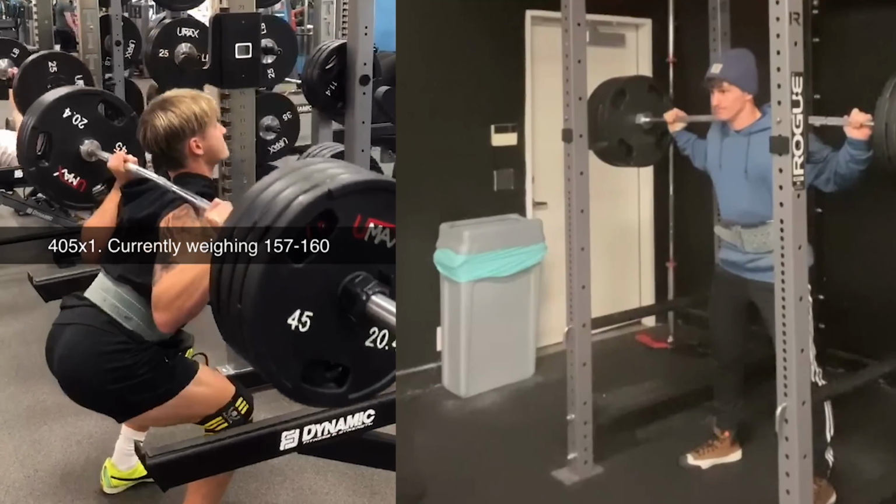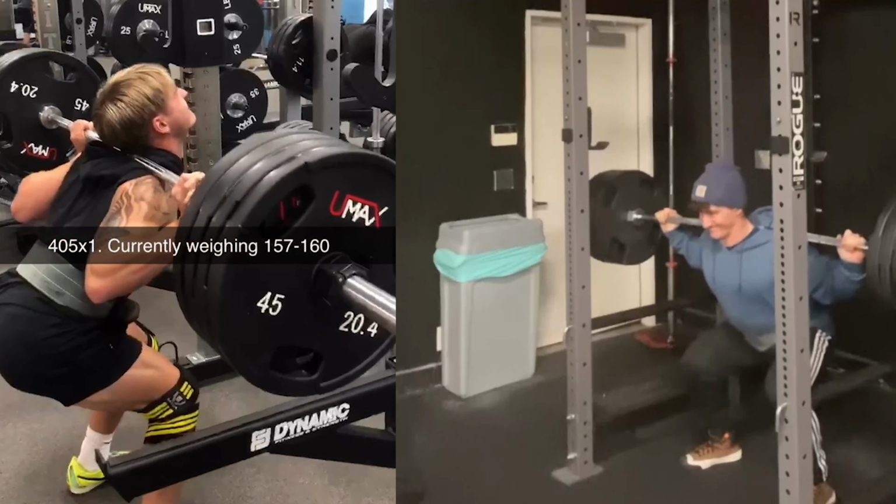Training for strength more so, I have noticed obviously strength gains. Yesterday I had leg day and I squatted 405 for one, which was the first time I had squatted 405 in almost 2 years. I have a 2 year comparison and I'll set them side by side up on the screen. It's insane, it went up really fast. I'm really happy about it.